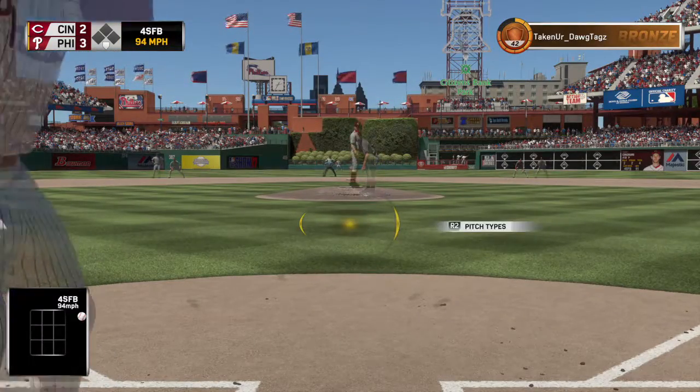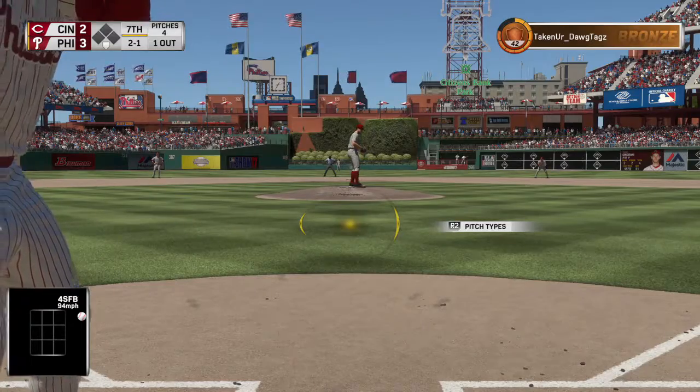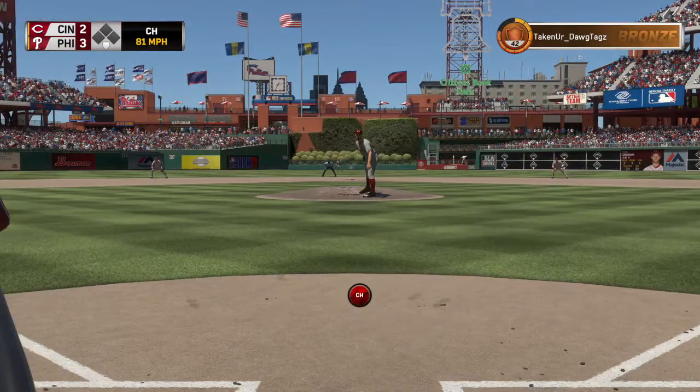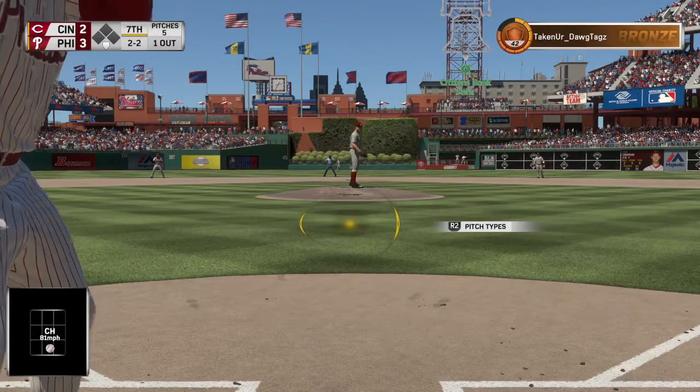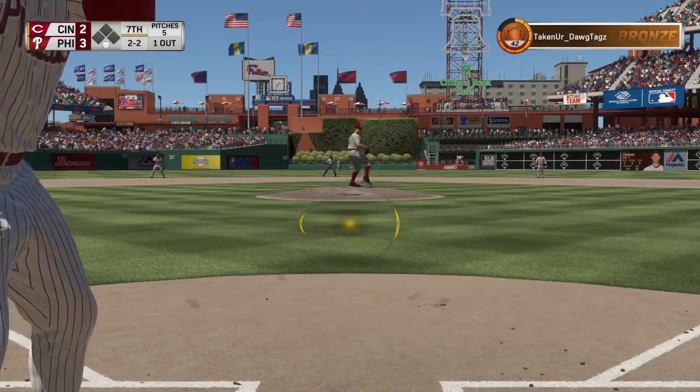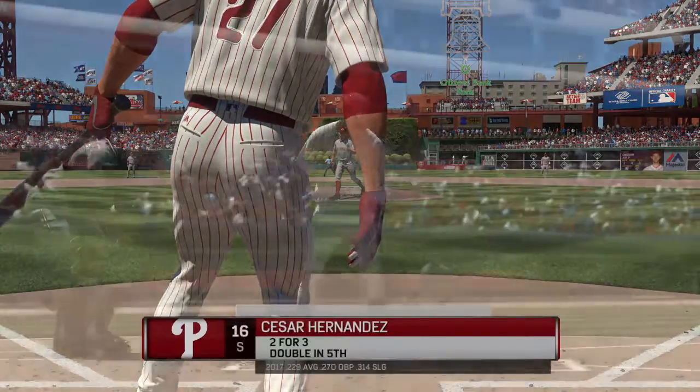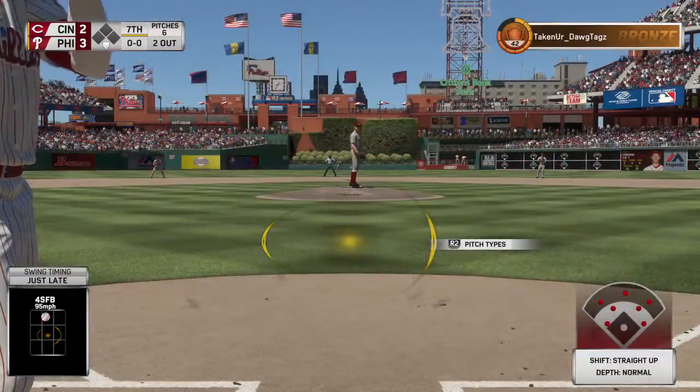And he misses. 2-1. Well, these are just extra pitches that are just going to add to your pitch count. He's not trying to work around him, and no reason to, but sometimes you just lose the strike zone for no apparent reason. He's set. Here's the 2-2. Got him. And that's the third time we've written a K next to his name in this one.